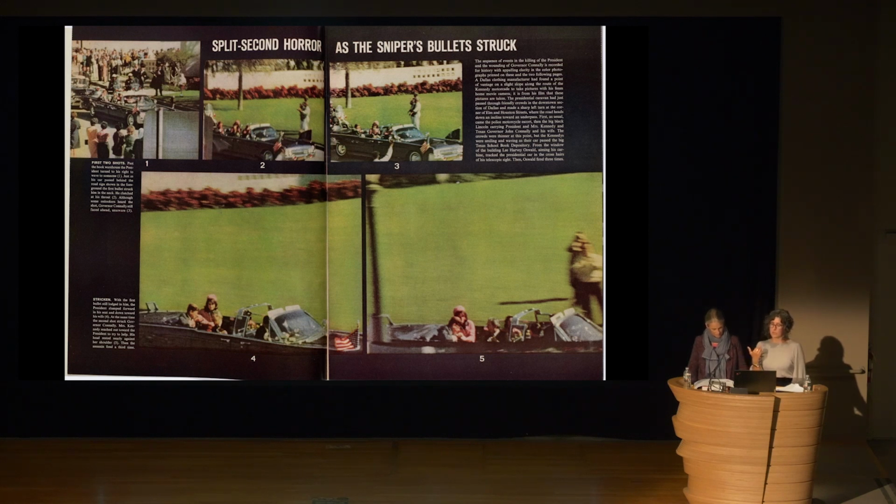And what I'm showing you here is they published them in color 2 times after the assassination. And here I'm showing one of those where they choose a selection of the frames and then have these captions that detail what is going on in each frame.